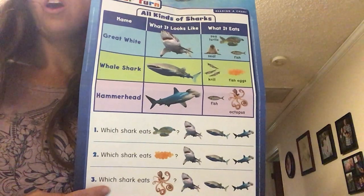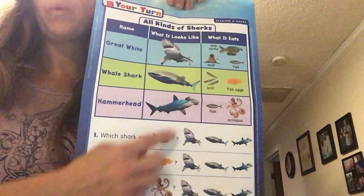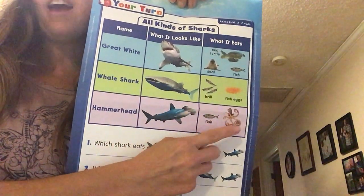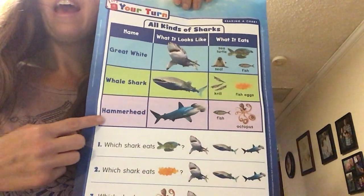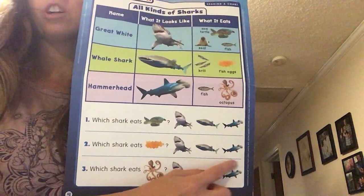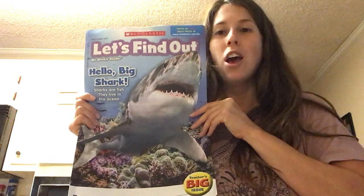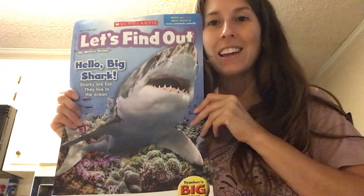The last question, which shark eats octopus? Let's go to where it shows what they eat. Tell me when to stop. Stop. There's the octopus. So which shark eats octopus? Hammerhead. So we would circle hammerhead. Wow. We just learned a lot of cool facts about sharks. We use what we know about nonfiction to help us understand and learn new things.